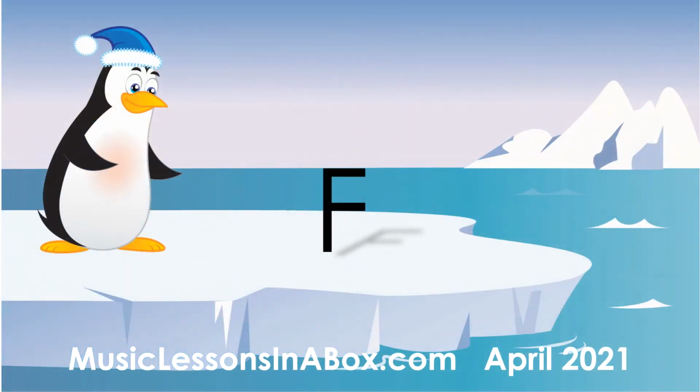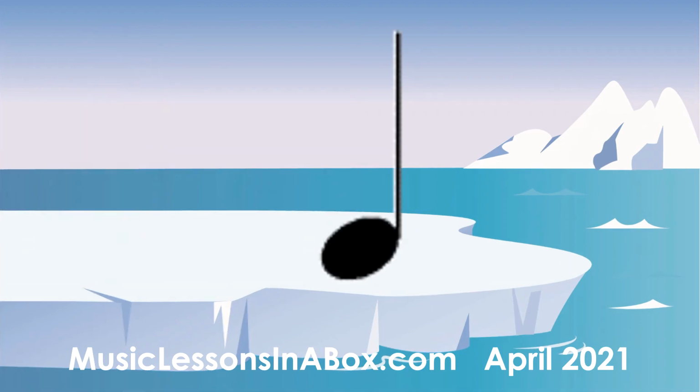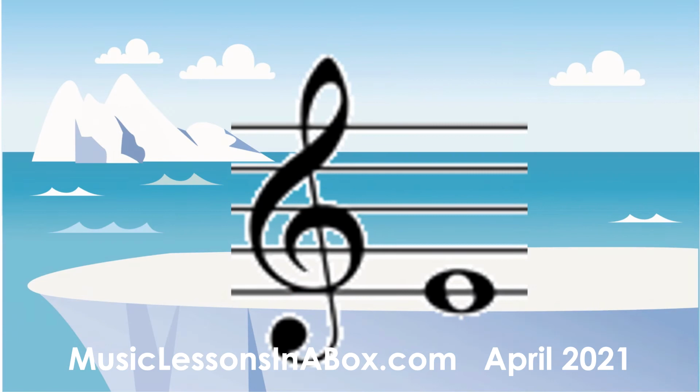You get to mark it off if you have an F in the bass clef or the treble clef. That's a quarter note, which is worth 1. The bottom line on the treble clef is always going to be an E.